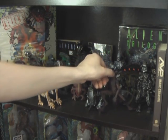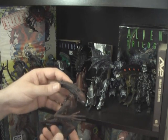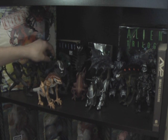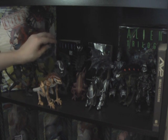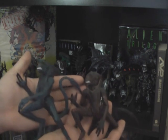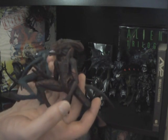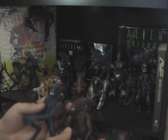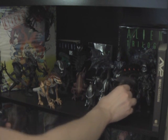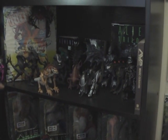And then once again within the Hive War series, I have this warrior alien. And this blue one back here. So these are the two Hive War aliens that they put out. They were highly detailed. I think they looked amazing. Put them back later.